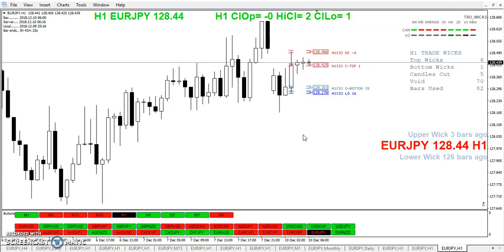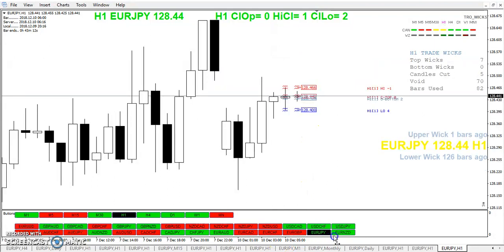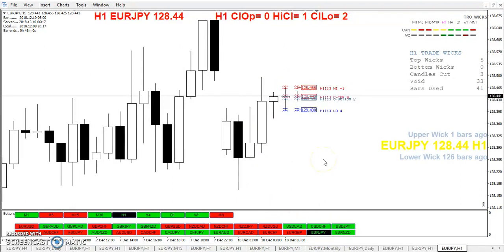And right now we're just looking at the dynamic wick zone. You can see here where price is within the wick zone of this candle, upper wick zone. You can see here price just moved into these candles. And so they keep changing depending on where price is. Oh, picked up the wrong pair there. Okay.